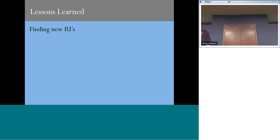A lot of people use different ways to find them. Driving around town is always one, looking through your phone book, looking at Google, looking at business licenses. Some of the ways that we found my industries is our building permit, our building inspector, sorry.